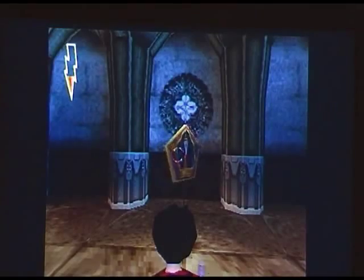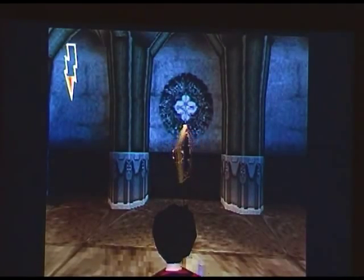There are also these little funny objects to collect in both games. There are Bertie Bott's every flavor beans, and wizard cards.